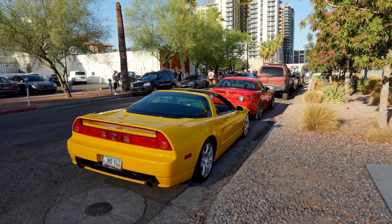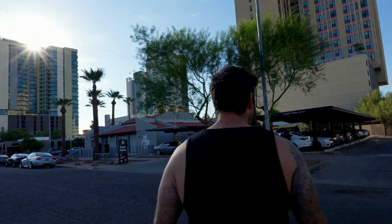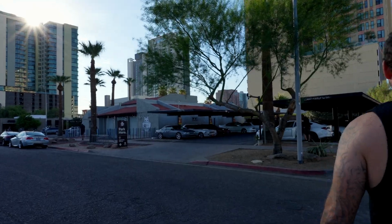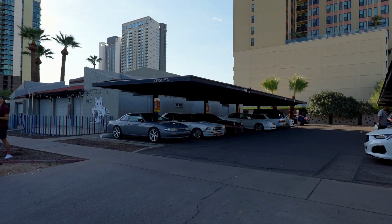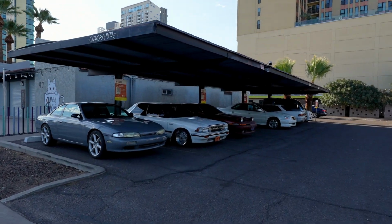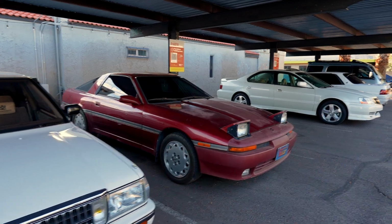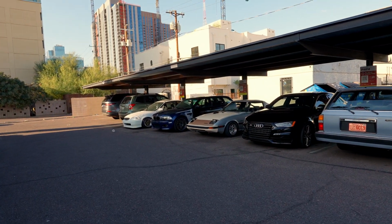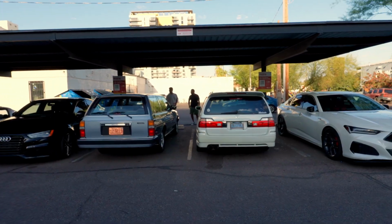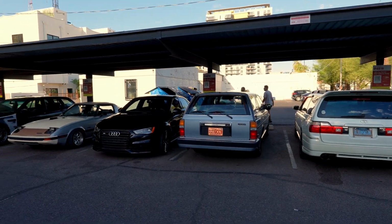Here's an alleyway we're walking down, SW20 right there, NSX, S2000, E30 over there, and there's even more cars even further away as we're walking over here. I think that's a Crown? Is that a Crown? Yeah, Toyota Crown Royal Saloon, Mark III Supra, FB RX-7. This is a Stagea wagon, I think. There's a bunch of these actually out today. The Cressida wagon.